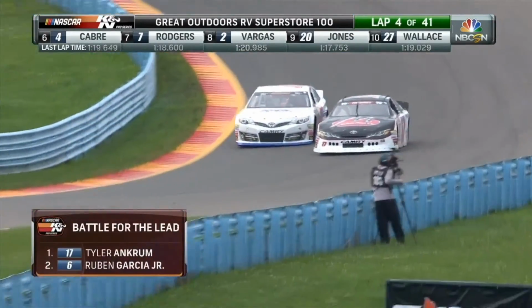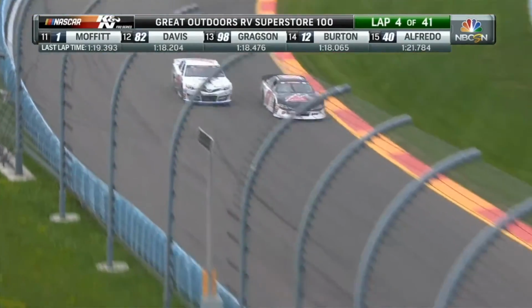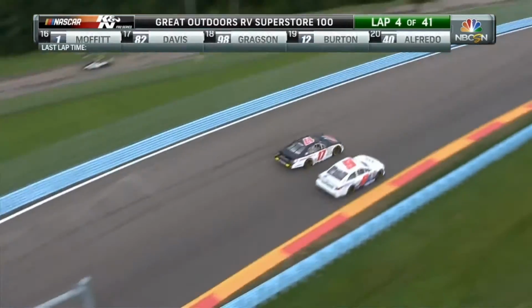We got a battle for the lead. Back up front, here comes Garcia, trying to get around Ankrum. That's a tough place to be side by side.